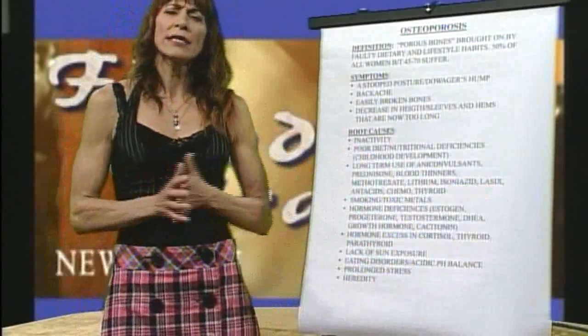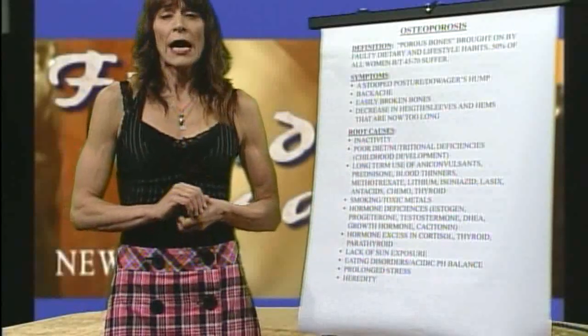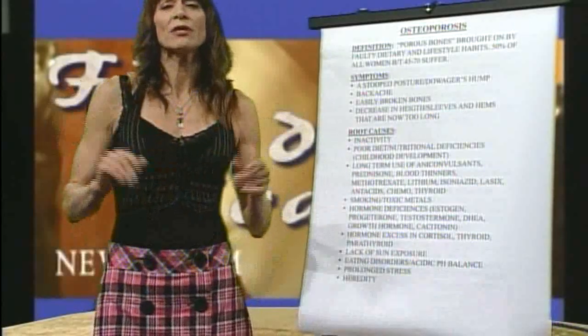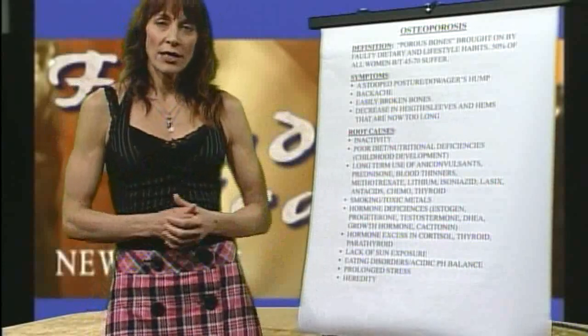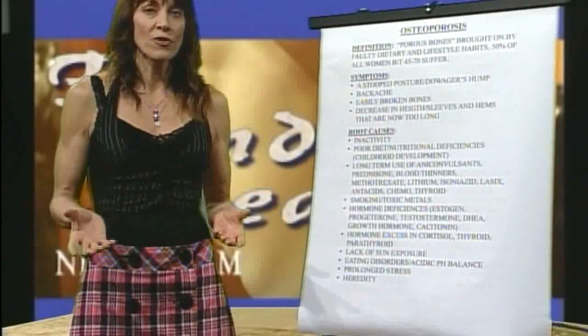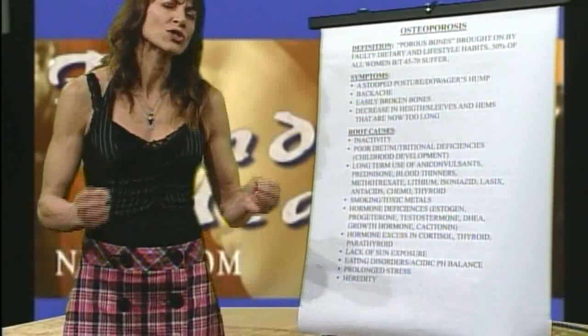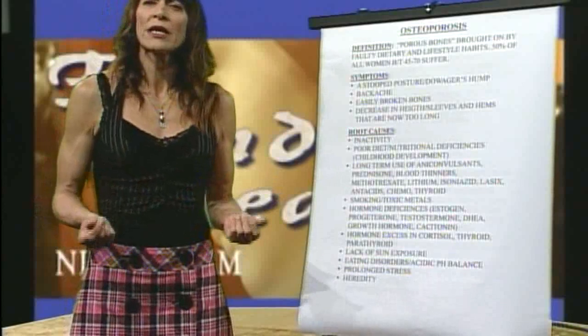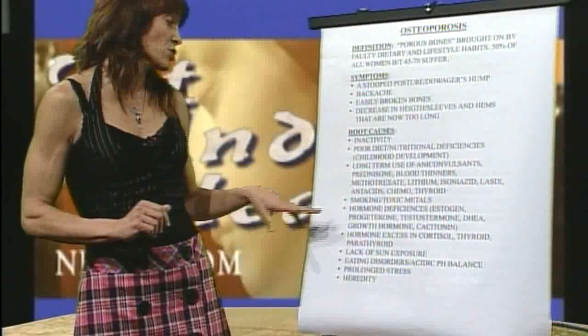Lasix. Now, Lasix, or those classifications of drugs, are diuretics. And when you're washing out your trace minerals and your minerals with diuretics, you don't have the minerals available for the bones. That's problematic. Lasix or certain diuretic high blood pressure medications can wash those out of you so you can't manufacture good bone.